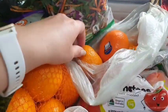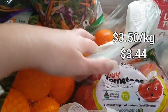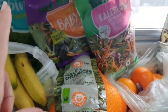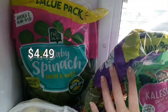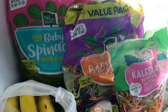And we have some mandarins that we also picked up from Woolies as well. They were a pretty good price at Woolies today. Salad mixes, I picked all of these up from Aldi. So we've got the big bag of baby spinach. I saved about 50 cents on each one of these compared to Coles and Woolies.